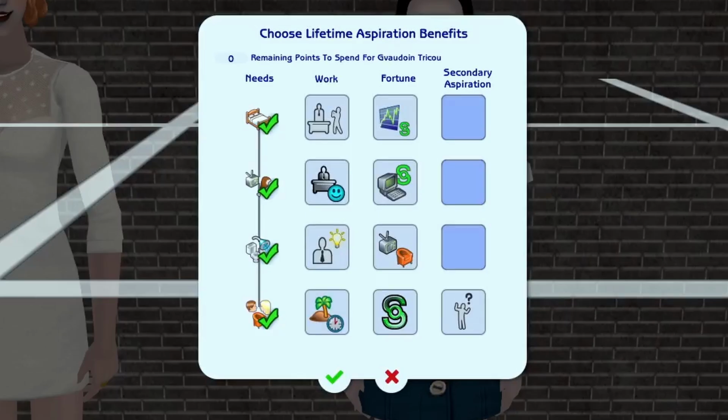She had 4 points available to her. Since she does not have a career-oriented lifetime want, I did not give her any perks in the work tree, and obviously, she's too young for a secondary aspiration. One thing I should note right here is that even though her mother and aunt are 29 days away from becoming elders, which is typically earlier than I would give secondary aspirations, I did give them both their secondary aspirations because they've actually lived more days since they're vampires.